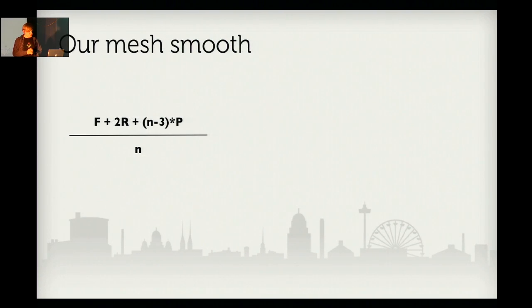So here is again the original Catmull-Clark formula, and when we replace the R with our relation to F, we simplify a little bit. We get something like this. It's pretty simple, really. It just basically tells us to move the point towards the face point by a certain amount.